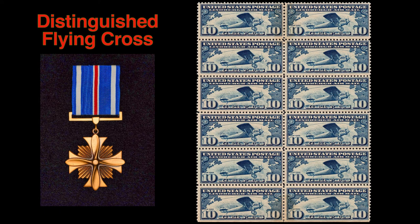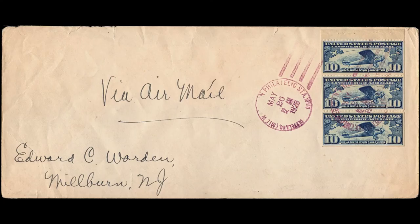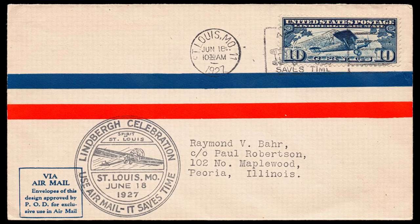President Coolidge awarded him the first Distinguished Flying Cross. Here is a block of 12 stamps from a sheet of 50. He also earned the Legion of Honor Medal from France. Here is a mint never hinged sheet of 50 stamps. This is a scarce first day of issue cover for the booklet pane stamp. Here is a first day of issue cover before the first day of issue cancellation was developed.